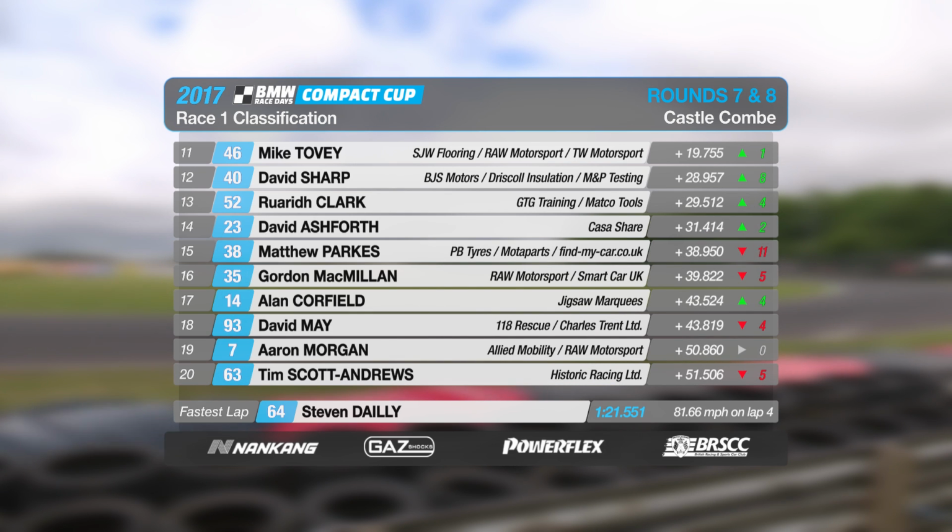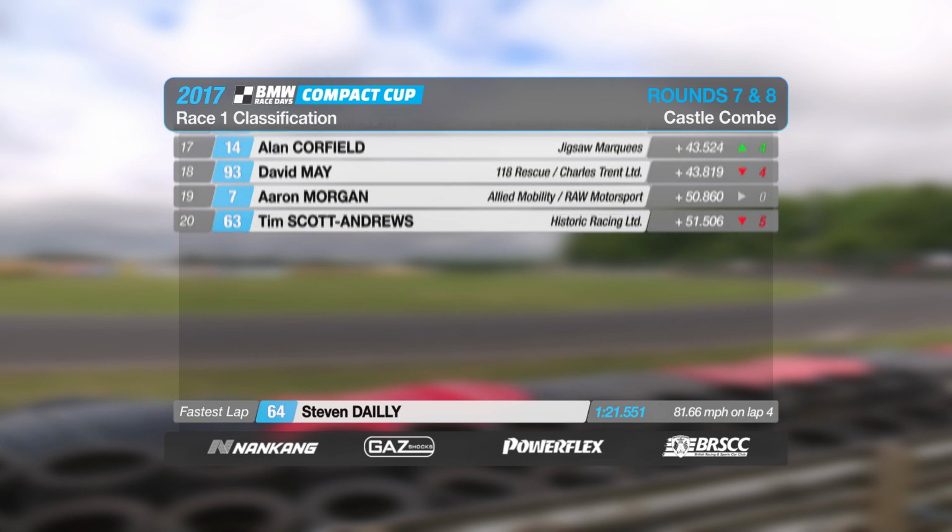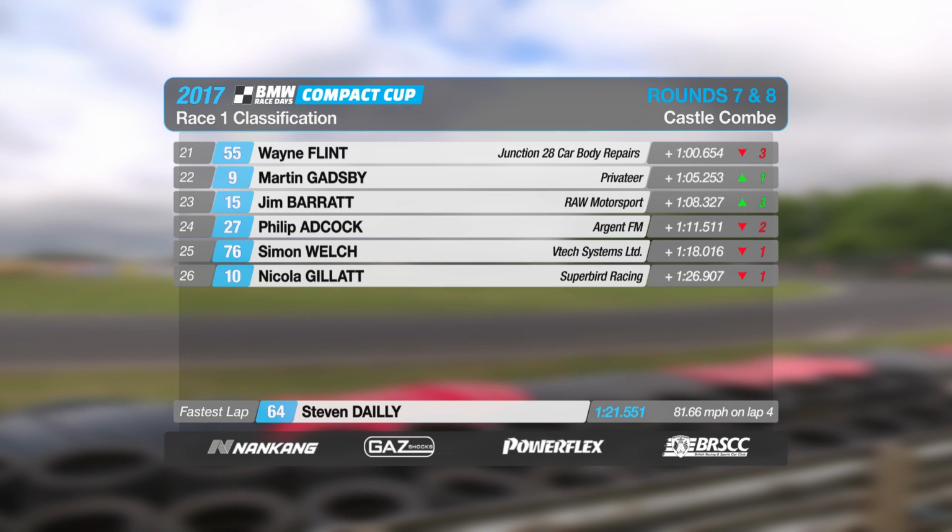Mike Tovey we saw losing out on the last lap, dropped out of the top 10. Matt Parks, meanwhile, recovered to 15th after his off into the barriers. That is fairly impressive. Wayne Flint is 21st on his debut, and all 26 starters got to the end.